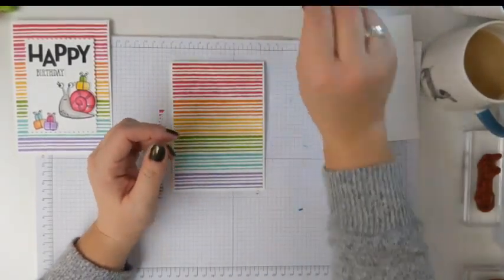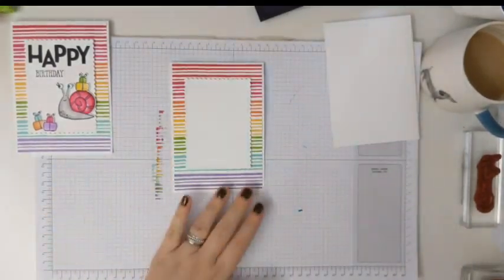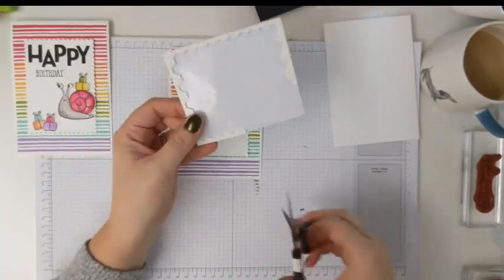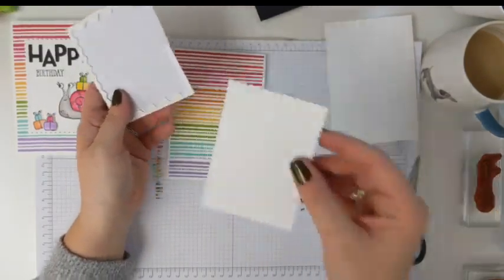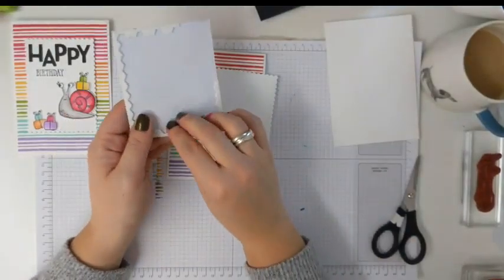And then we have our die cut piece. That is one of the Stitched So Sweetly dies. So now let's add this to our card. And this has got a really nice bit of stitching around the edge, which you can just see.